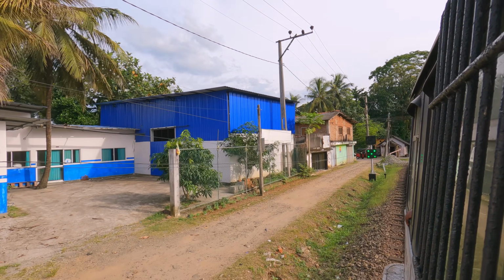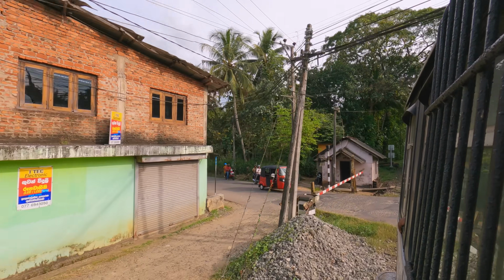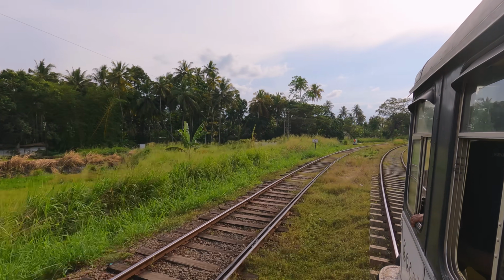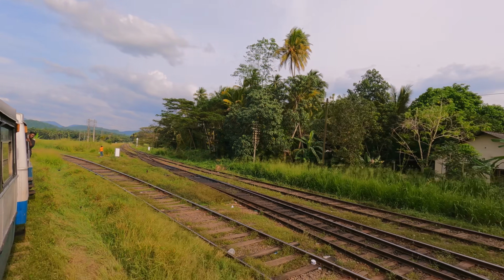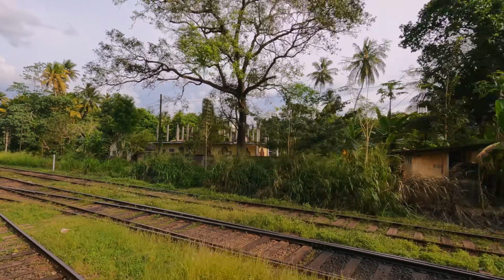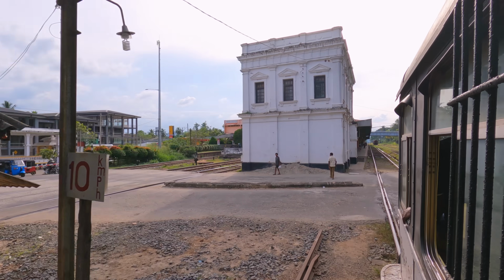Not long later, things start to look a little more developed, with various paved roads and modern buildings. And sure enough, we're on the approach to Polgahawela Junction, another key hub on the Sri Lankan railway network. This other route leads to tourist hotspots such as Kandy and Ella on the so-called main line, famed for its role in transporting the nation's tea exports. Finally, we arrive at Polgahawela station 5 minutes ahead of schedule.